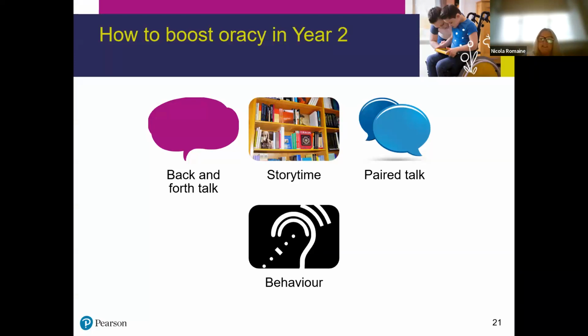So let's have a look in a bit more detail. Back and forth talk is referenced in the framework, and back and forth talk between you and the children in year 2 in your classes is a really helpful way to introduce and reinforce key vocabulary and ideas that you want them to understand. This can be used right across the school day, little and often, and it's a great way to enhance children's developing comprehension skills as well.